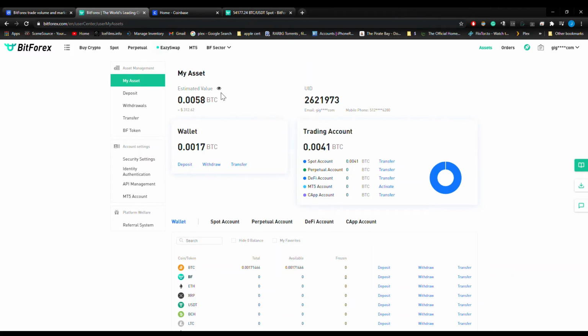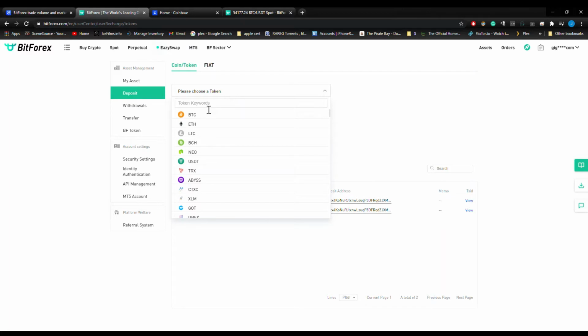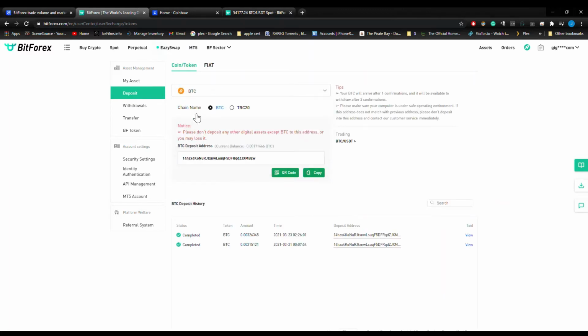What we need to do is click on Deposit, as if that wasn't obvious. And then please choose a token right here. And we're going to select BTC. When it says chain name, just keep it on BTC. And then now we have the information that we need. We need to know this deposit address right here.